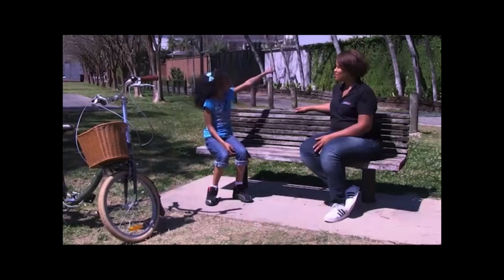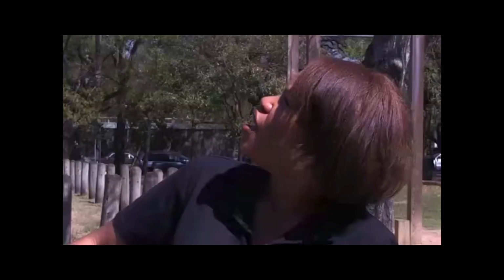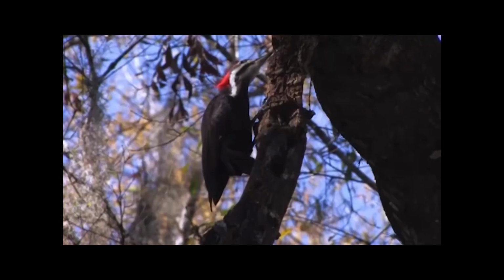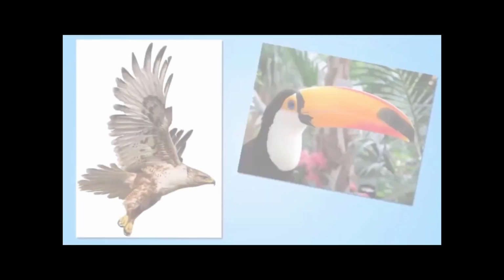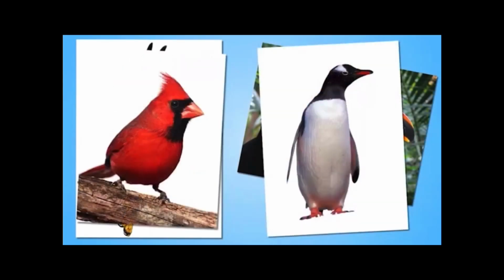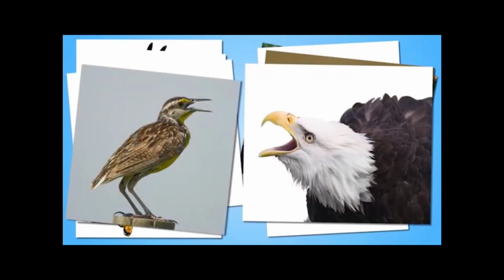Hey, check out that bird up there. It seems to be digging into the tree. I bet it's a woodpecker. Look at that long pointed beak it's got. How could you tell it's a woodpecker? To me, a bird's a bird. Well, different kinds of birds have different kinds of beaks. The shape of a bird's beak is inherited from its parents.